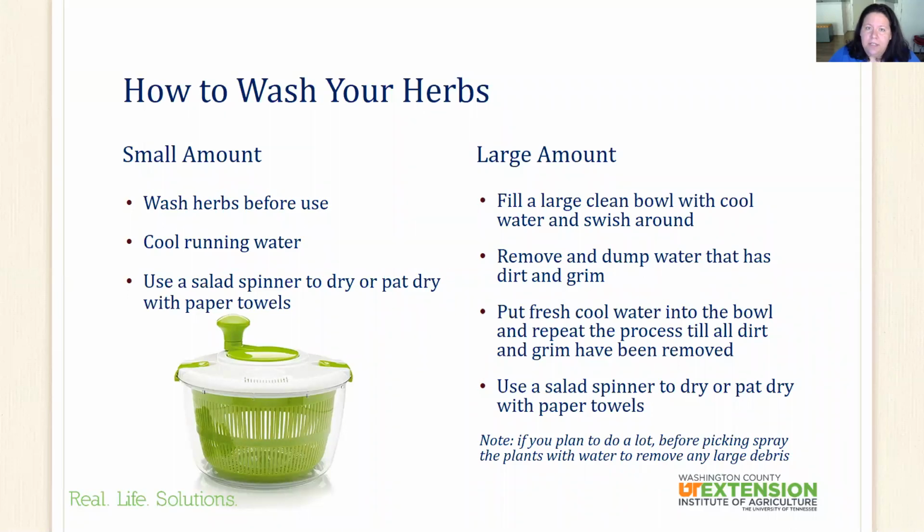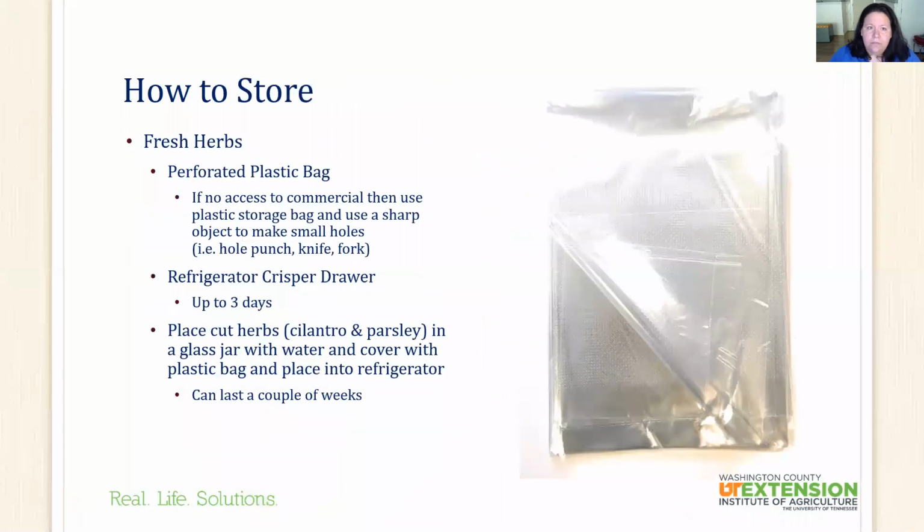But if you plan on using a lot of herbs and picking a lot of herbs, if you're selling them at the farmer's market or something like that, one good thing that you could do is spray them down before you pick them to remove any large debris from them. And then you would use the process of either using a large amount or small amount to wash them.